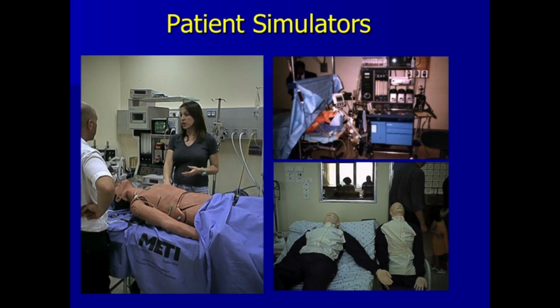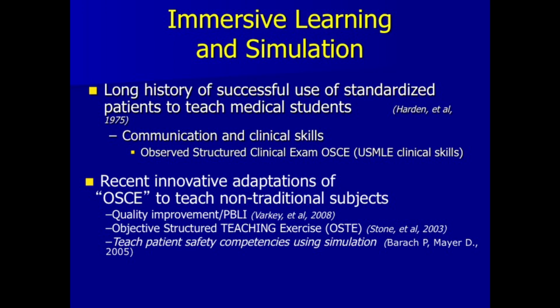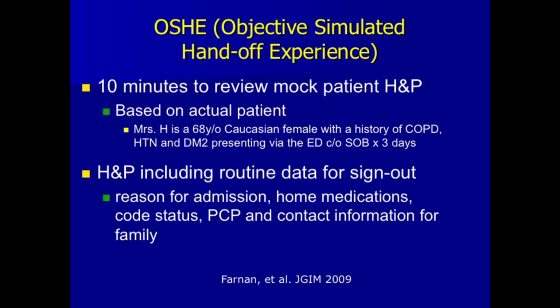You'll see some examples here from Harridan's work, examples from Varkey's work, from Stoneworks, and from Barach and Mayer's work, in which OSCEs and OSHEs are used to communicate better clinical skills. We know, for example, from Farnan's work in JGIM in 2009 that an objective simulated handoff experience, a so-called OSHE, can help to dramatically improve the skill sets and transitions of care. For example, a 10-minute review of a mock patient, and of course, following the reason for admission, the home medications, and the contact information were helpful.